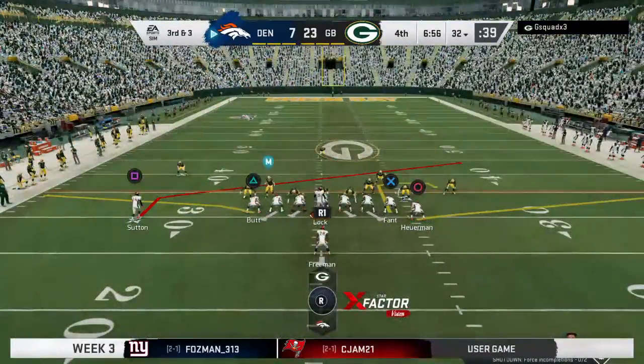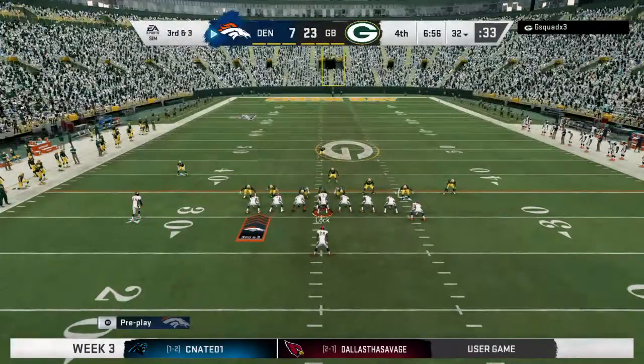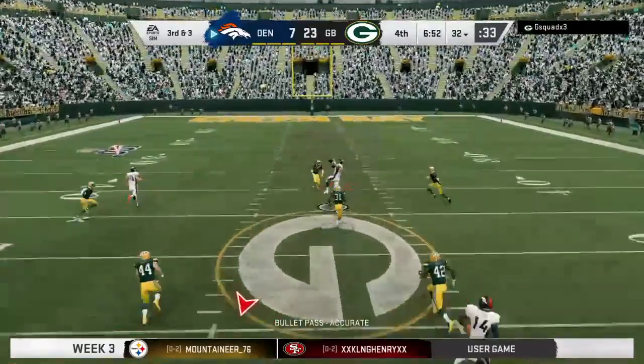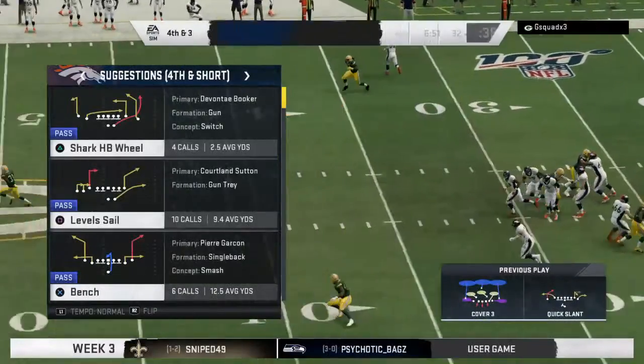The Broncos on 3rd down. Just 1 for 3 thus far. Here it's 3rd and 3. Locke going to try and throw on 3rd down. And that'll wind up incomplete. Bold play call there. Now it's 4th down.